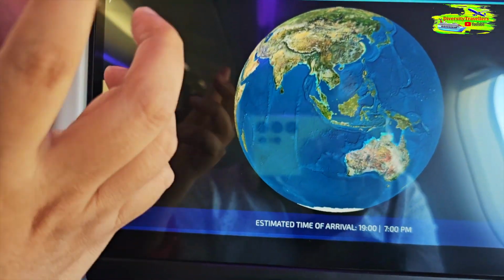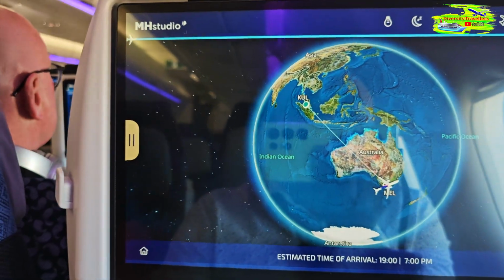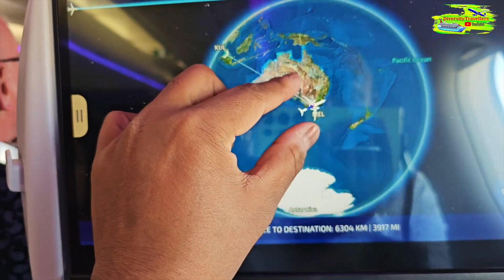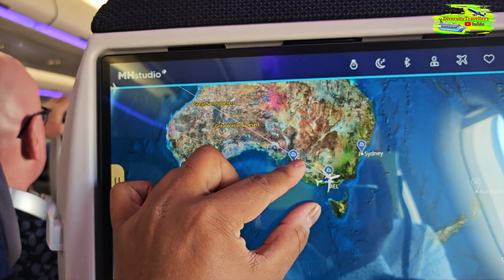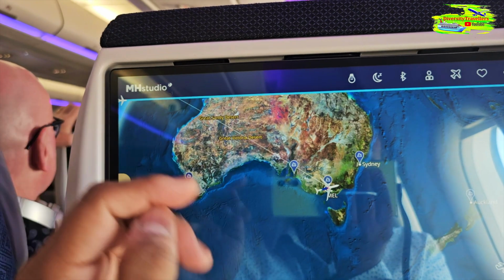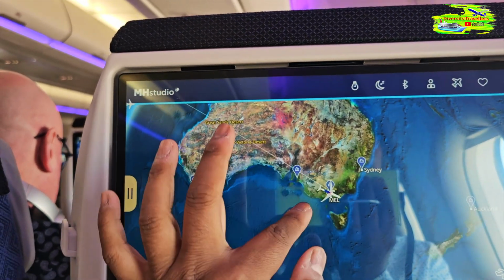Wow, this is a very nice screen, and look at this, it's just as good as Google Maps. Fantastic. So we are starting from Melbourne. This is a touch screen. This is probably the best screen I have ever experienced on board any aircraft. Even compared to the Emirates A380, this is just a different level, a different generation of screens.